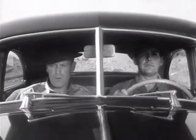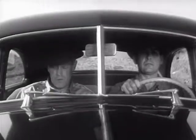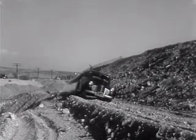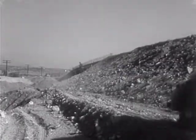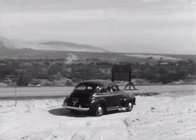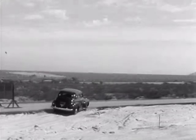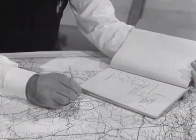Notations are carefully checked against special instruments to ensure complete accuracy. Drawing a straight line in a moving automobile on a bumpy road is one job that calls for a steady hand and a car that smoothly cooperates. These road changes, when carefully drawn to scale in the graph books, are now ready for the big leagues, the master detour maps in the drafting rooms.